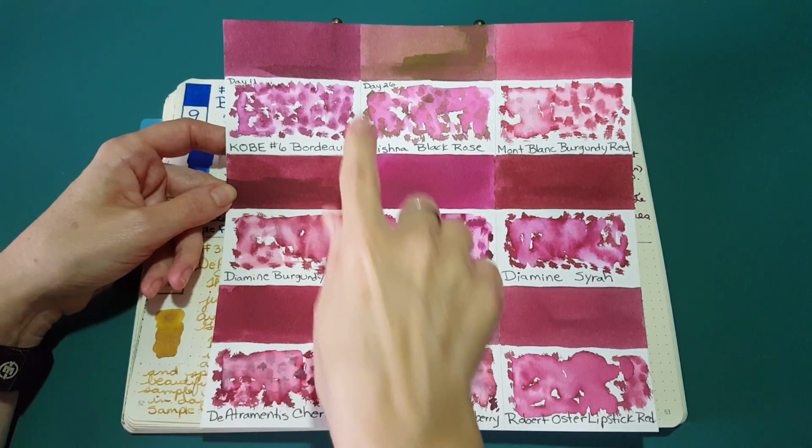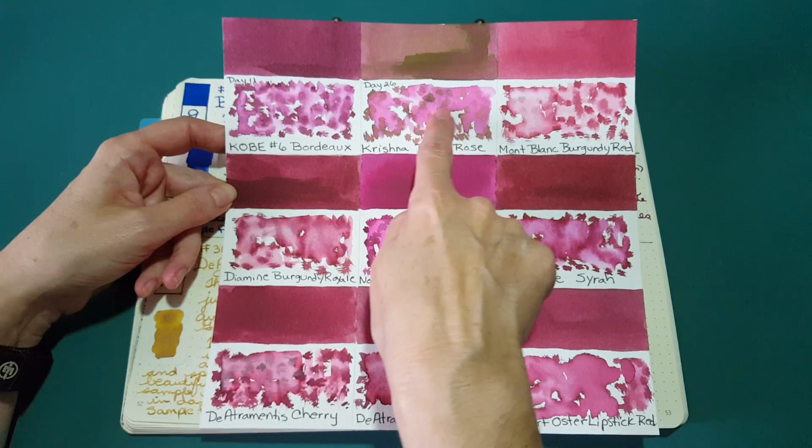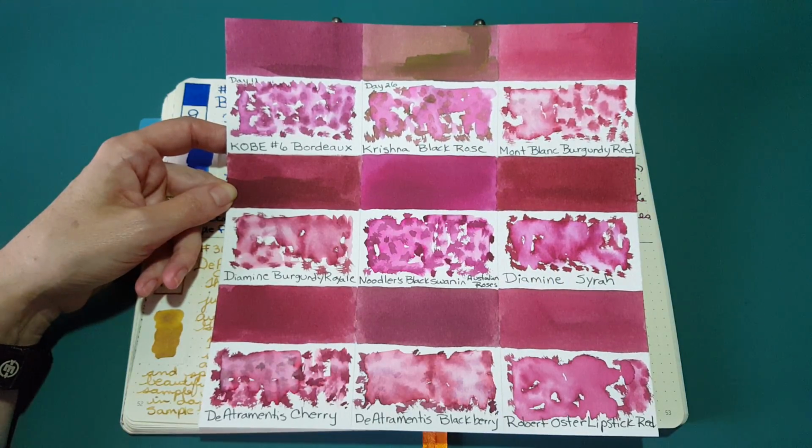Really fun. On day 26, we'll look closer at Kirschner Black Rose, because that's the sample I'm going to write with that day of this challenge. But yeah, I like this. Now, they're also kind of unique, I think.